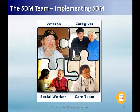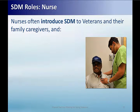Not everyone says they want to be involved in these decisions. However, research shows most people want to be involved in decisions, even when they say they don't. So support veterans in clarifying their personal goals and priorities, obtaining the available information, and using the decision-making tools to make choices. Let's review the roles that each of us can play in this process.